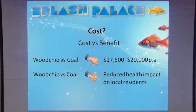The first one being obviously the actual and perceived health impact. And I stress perceived because when we're burning wood chip, our users tell us the environment feels cleaner, even though inside the pool there's no real effect regardless of whether we use wood chip or coal. And I think that's quite an important factor.